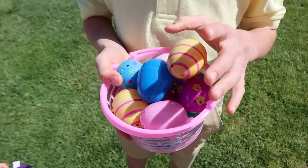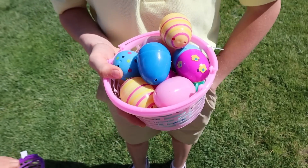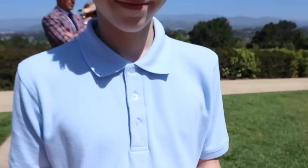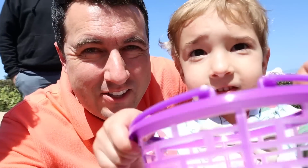Get some eggs? Maybe, a little bit. They keep pulling them out of your pockets? They keep on breaking. Oh my gosh. I was searching for the big one most of the time. Oh, it's a little kid's turn.